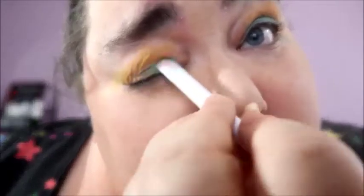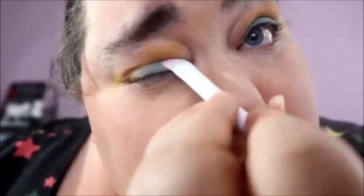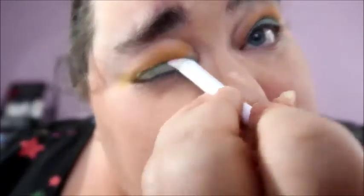There we go. We just want to pat that in, like so. Kiki is such a pretty color in this palette. I'm actually not really a big fan of Manny MUA anymore, but this palette is awesome. So it's like, okay, I don't really like you, but makeup.